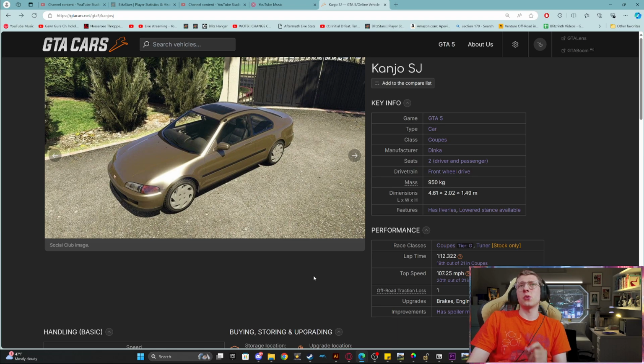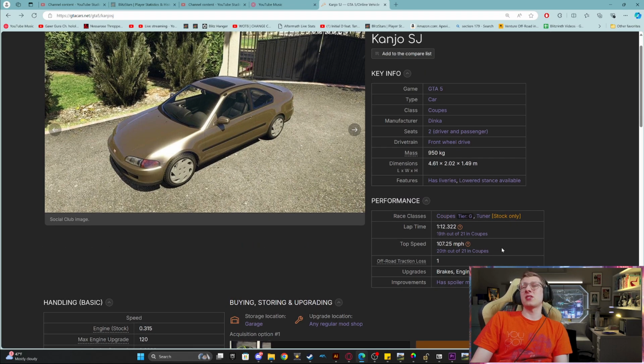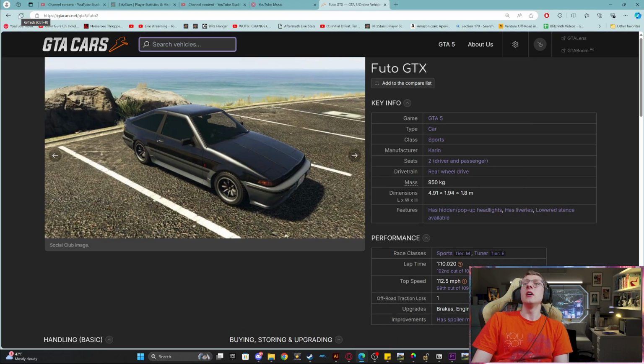So let's start off with this week's podium vehicle, the Dinka Conjo SJ. Featuring a top speed of 107 miles per hour, it makes it pretty damn slow in the Coupe's class, as we can see, and it's also pretty awful in terms of lap time. The only thing this car's got going for it is decent customization. I personally would not recommend getting your hands on this vehicle, though. There's really nothing all too impressive about it.